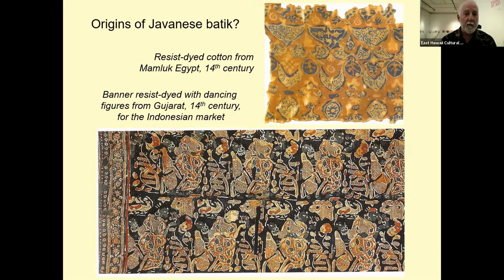We don't really know. It seems to have been widespread in late antiquity, in the early Middle Ages. We find pieces, cloth is so hard to preserve. It's very rarely preserved archaeologically, but every now and then a little fragment is preserved. There's a piece on the upper right from Mamluk Egypt, 14th century, which appears to be wax resist dyed cotton, okay? And down below is a 14th century piece, again from Gujarat in Western India.